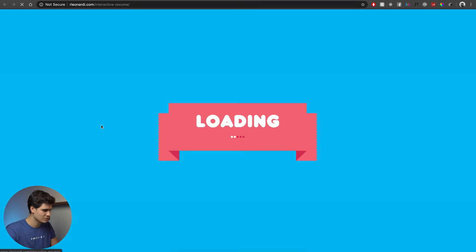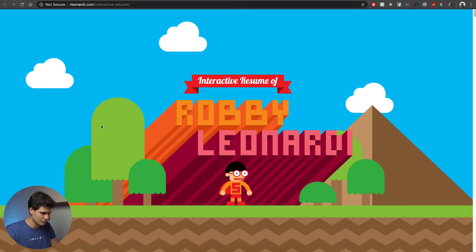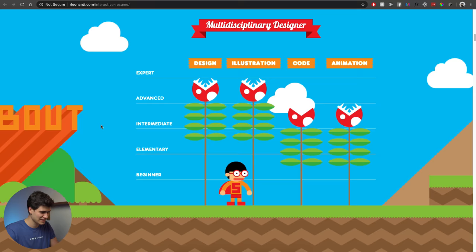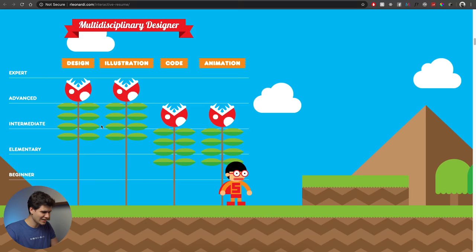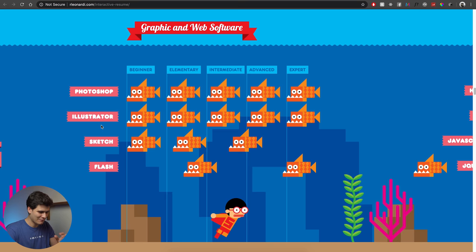Launch. Interactive resume. Scroll down or press keyboard down arrow. That is so sick. That is so cool. It's kind of like a Mario style. The whole concept of the little men moving and jumping is so Mario style, like the little obstacles that he has to get over.